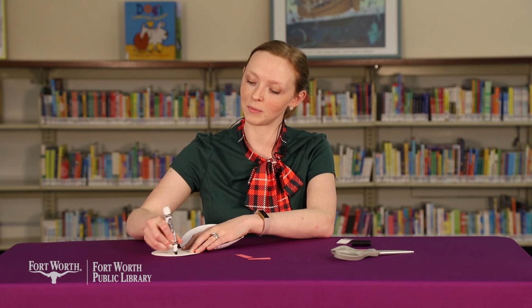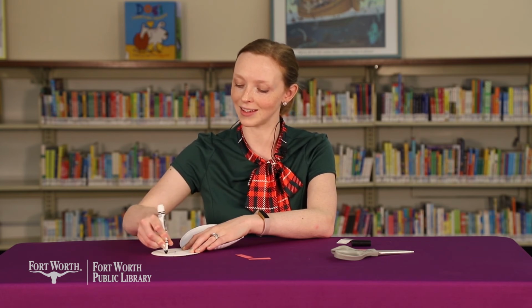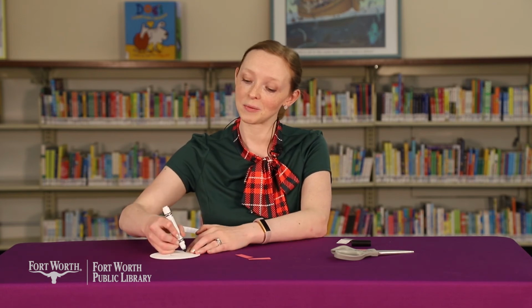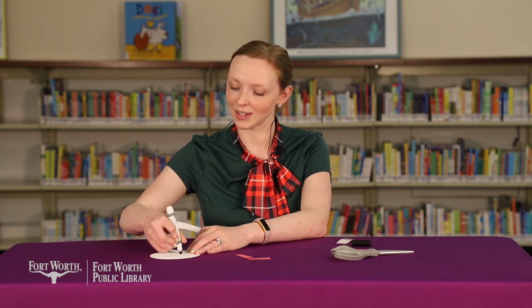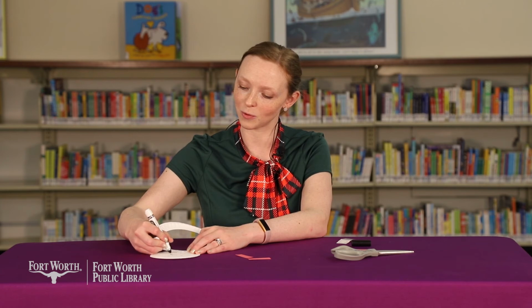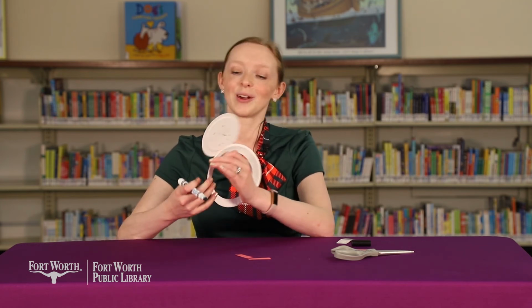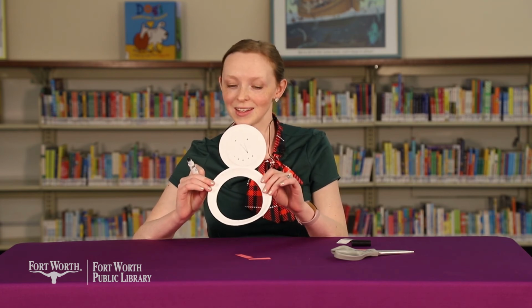And now we're going to make some eyes. 2 dots for the eyes. I want him to be cheerful and happy, so we're going to make some dots for the mouth. There's our cheerful, smiling snowman.